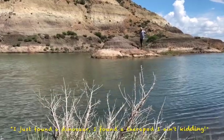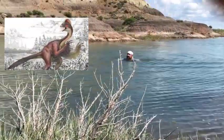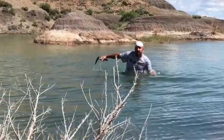I just found a dinosaur. I found a theropod. I ain't kidding. This is gonna be one of my best ones yet. These things are rare. Where to go get it?